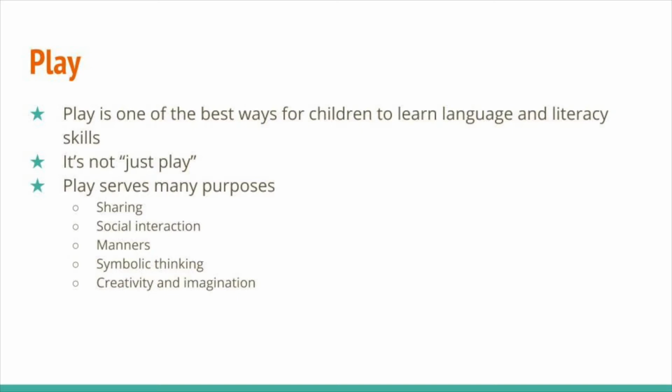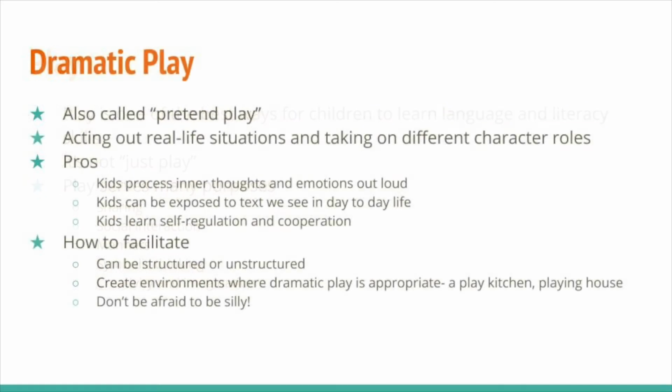Play serves many purposes, including teaching children how to share, have positive social interactions, and have good manners. It also encourages symbolic thinking, which is an important stage in cognitive development, and helps foster a child's creativity and imagination. There are two main kinds of play. The first of these is dramatic play.